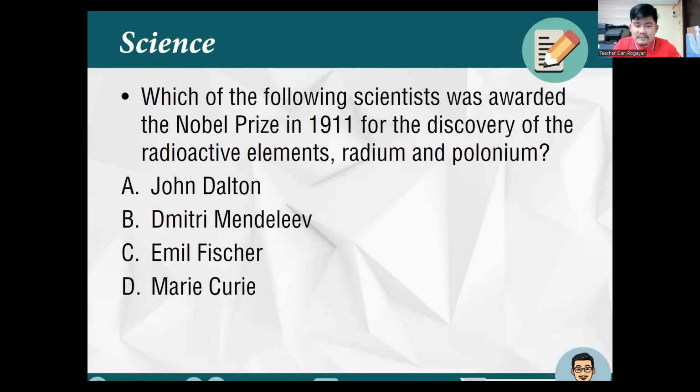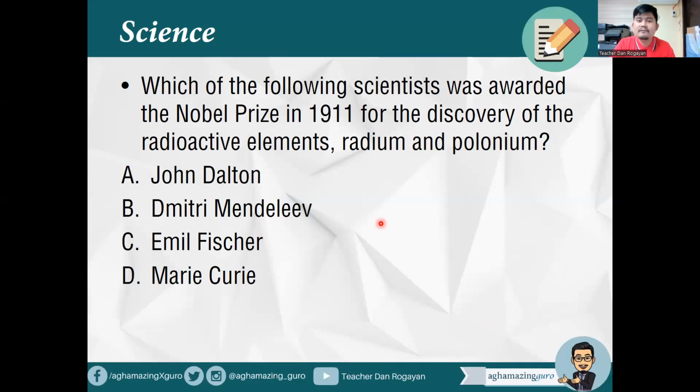Okay, you can see a lot of these, no? Of course, the very famous Marie Curie. She's very famous for her works in radioactivity. The discovery of radium and polonium provided vast contributions in the study of chemistry.